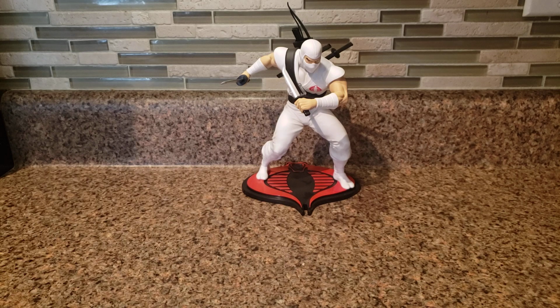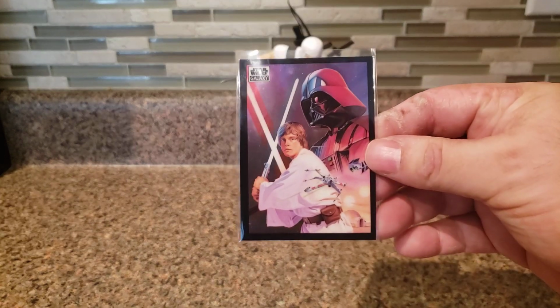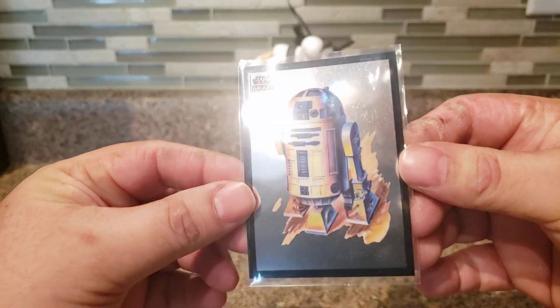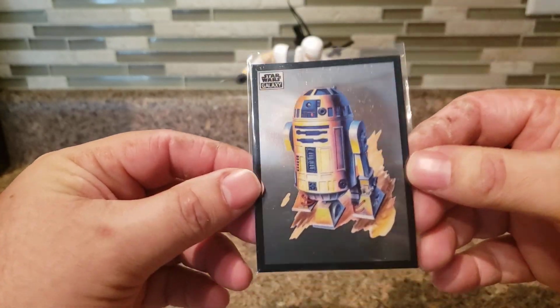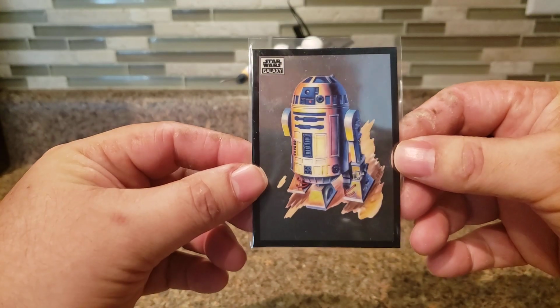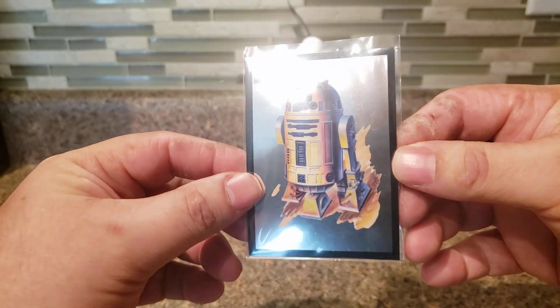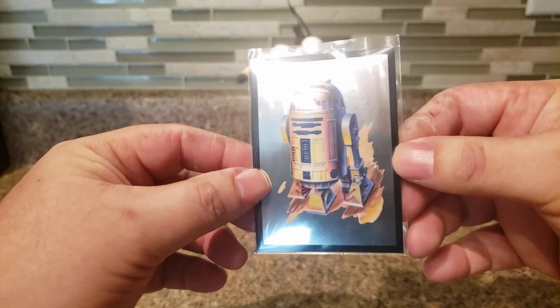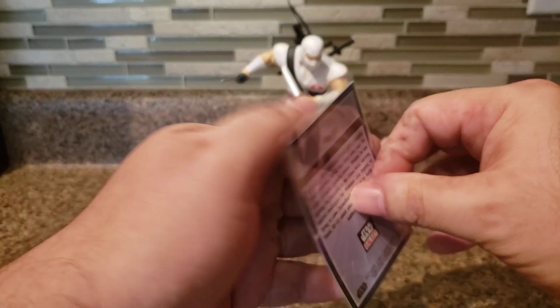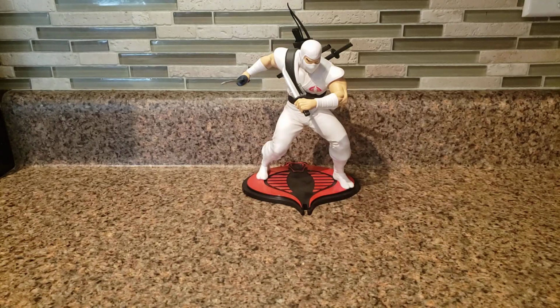And these are black border. I think it's just to match. And R2-D2 is my favorite droid, of course. Luke Skywalker's droid. But R2-D2, if you watch the movies real closely, he saves the day a bunch of times. So never, like Princess Leia says, never underestimate a droid. So I had to pick up the R2-D2 one. So there you go. That's it.